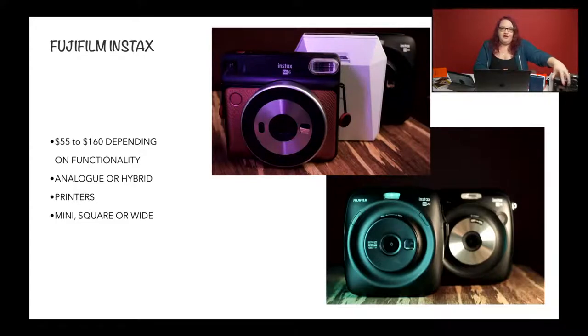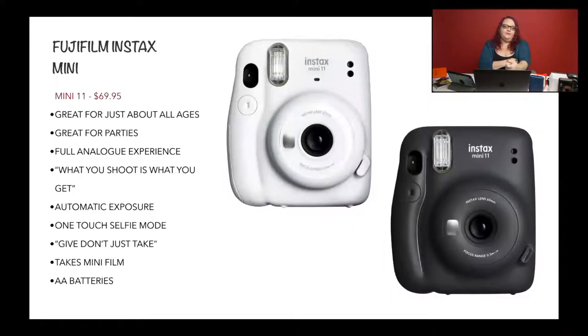So you have hybrid options. That means you can shoot and print, or you have printers. So I'm going to kind of break it down for you.